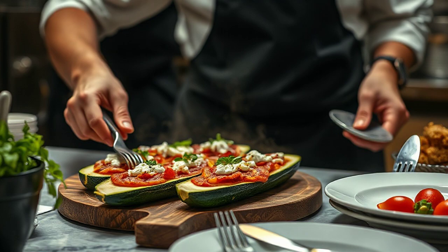These zucchini pizza boats are the perfect way to get your pizza fix without the carbs, and they're genuinely delicious. They're a fantastic keto lunch idea because they're low in carbs but loaded with savory toppings and melted cheese.